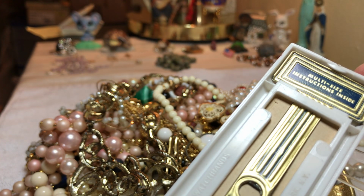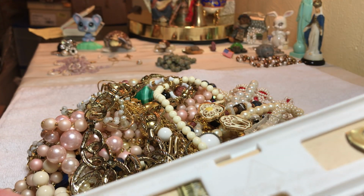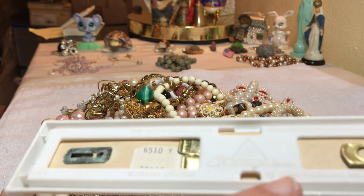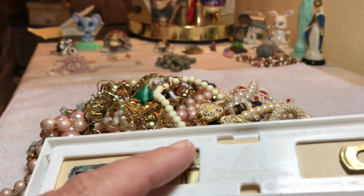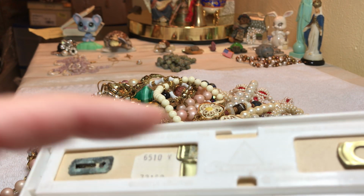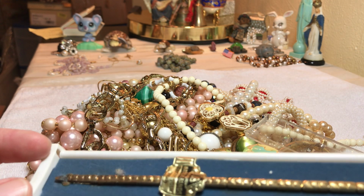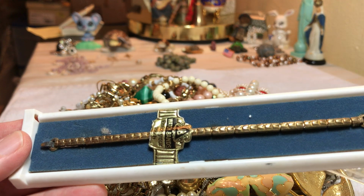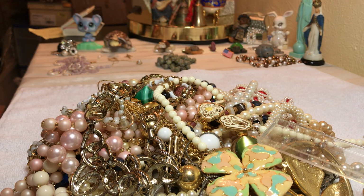Multi something or another. Instructions inside. Champion, Jacoby Bender Incorporated. The world over, the world's finest watch bands. And we do have some rust on it, but that's definitely vintage. It's rust on the holder. JB.